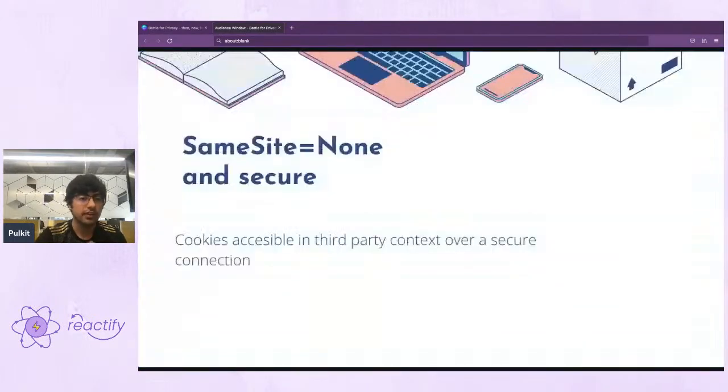Now let's come to SameSite=None and Secure. Cookies are accessible in third-party context over a secure connection here. If you want to access your cookies in third-party context, not top-level navigation or anything, just generally in third-party context, then Chrome's SameSite cookie policy says that you need to provide these two attributes: SameSite=None and Secure. So why does Chrome say Secure?